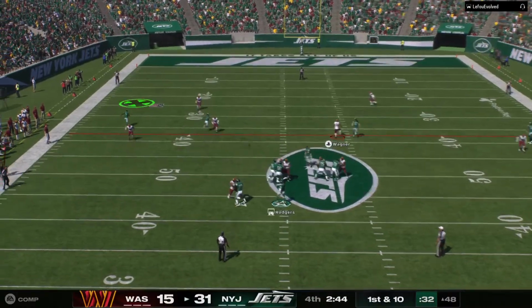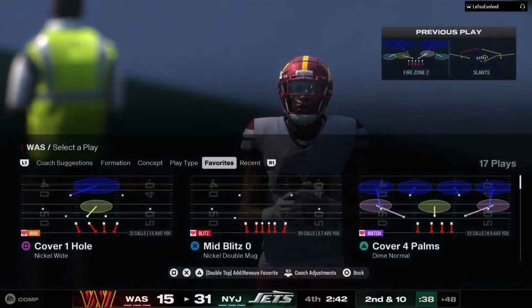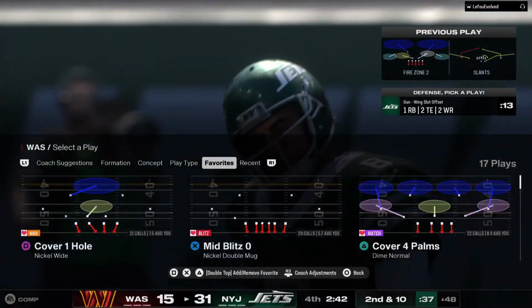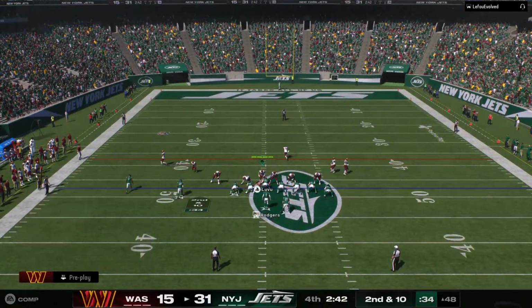Working from the gun, Rodgers, and this one is incomplete. I see the surprise in your face there, partner. That is a rare incompletion from him. He's been on point this entire game. He has percentage completion-wise way up.